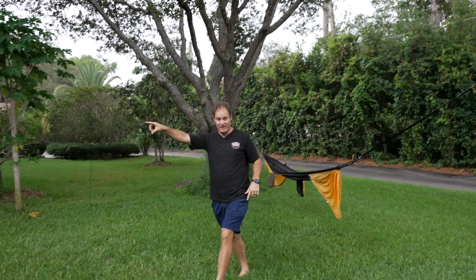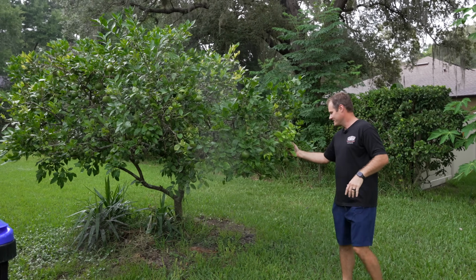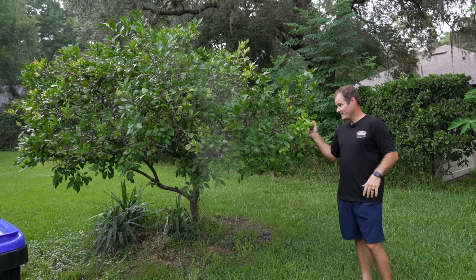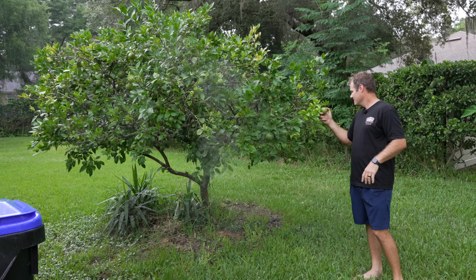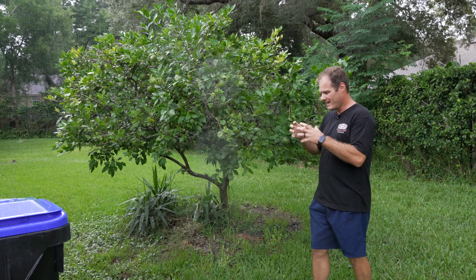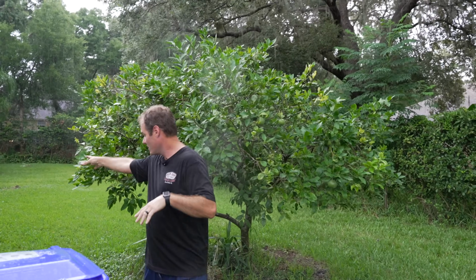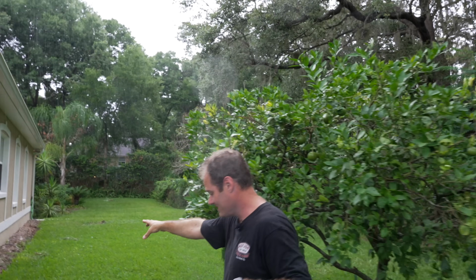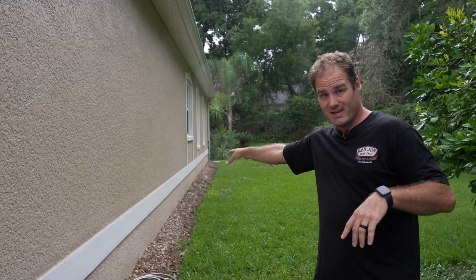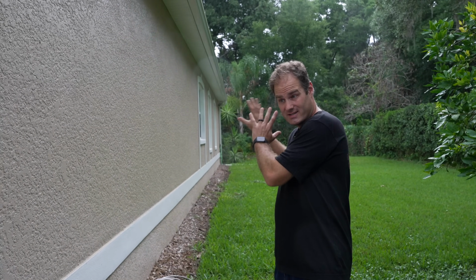And then over here, one last thing, is one of my favorite trees. This is a grapefruit tree. As you can see, it has a ton of grapefruits on it, and they end up being about this big. And then on the side here, as you guys saw in our macerator video, this is where we have our sewer clean out that we can bring our macerator hose over to dump.